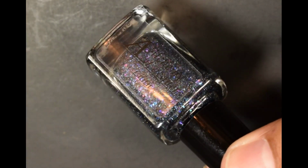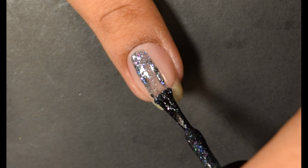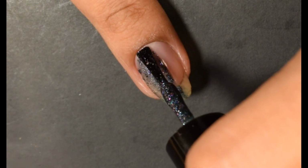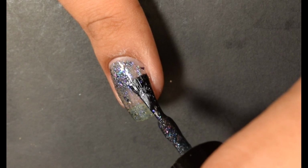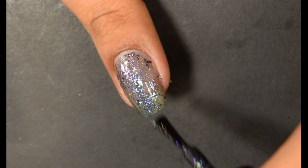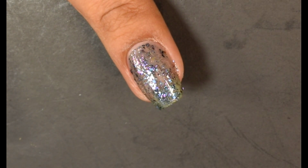Next we have Lilith. I can't talk today apparently. This is described as a midnight blue jelly with blue, purple, pink, gold shifting flakes, multiple sized iridescent blue glitter, and silver micro holographic glitter. This is probably one of my top picks in this collection.